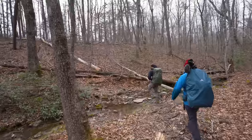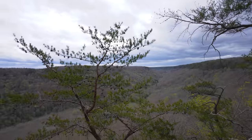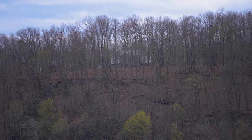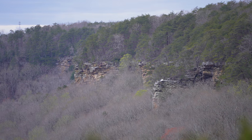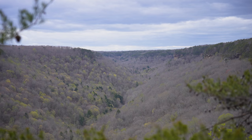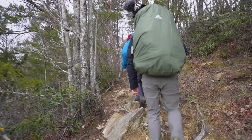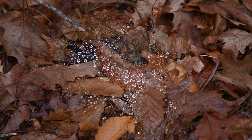Now, the trail led us to another clearing, where we enjoyed another view of the hills. Oh wow, there's like a house in the distance there. You can kind of see through the leaves. And then there's also rocky cliffs peeking through all the trees over there. It's interesting because one of the hillsides is greener than the other, and I suspect that's because of the way the sun is facing. And on the ground, we saw some rattlesnake plantain and a cobweb with droplets from the melted sleet.